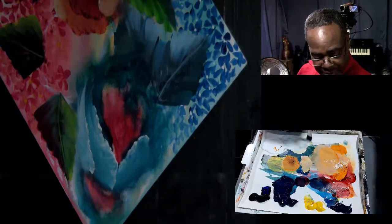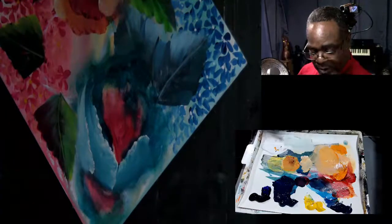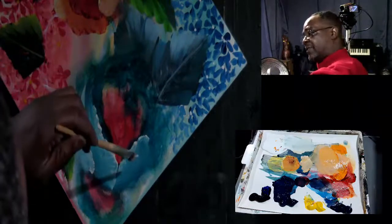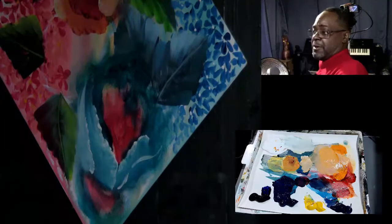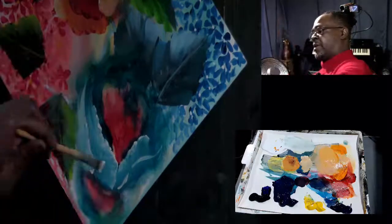Get a little bit of glycerin, loosen up this paint. Now, white paint will leave a chalky residue, so just be mindful of that. We're going to do the same thing right here. We're just going to come here, I'll just sketch it out like that. All right. Okay. And here we go.